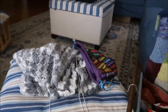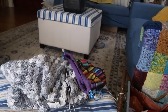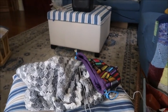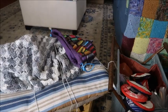So I brought my fiber stuff in here for the day. Dave's taking a nap, so I'm trying to talk quiet because he's in the other room. So let's look at our fiber, and then I want to talk to you guys because I need some advice on a couple things. So let's check out the yarn of the day.